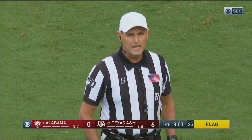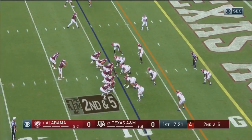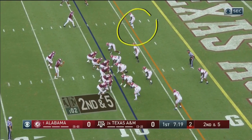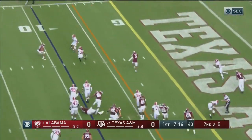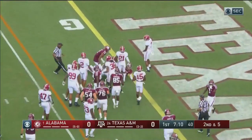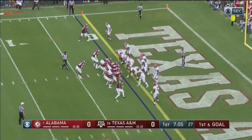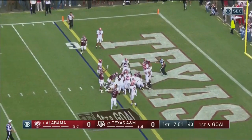Personal foul, blindside block on the offense, number 13. Alabama's confused in how they line up here. They do not. They're giving hand signals and don't know what to do. Mon keeps it, and a cutback, and he's down to the one. Mon takes the ball and makes a positive play. First and goal at the one, and Mon's got that one, I think.